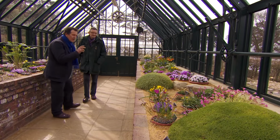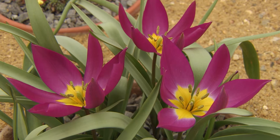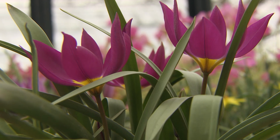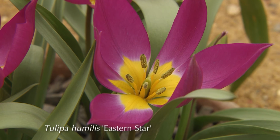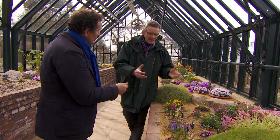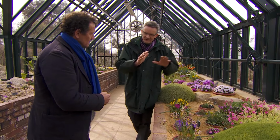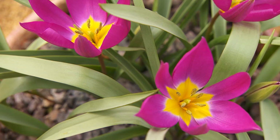Now, I'll tell you the ones that I really like are the species tulips. See, this one, what is that, humilis? That's so pretty, isn't it? Such wonderful colours, and outside these are actually great at the bottom of a sheltered south-facing wall where they get baked with the sun, and they're so vibrant when you see the colours inside them. And unlike a lot of tulips, they will go on and on, won't they? These will keep flowering year after year, so you don't have to keep replanting them. But plant them fairly deep, by a sunny, south-facing wall, with a little bit of shelter, because you don't want that cold wind blasting them around, and then you get this wonderful colour from them.